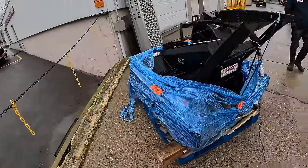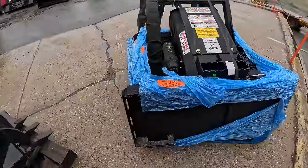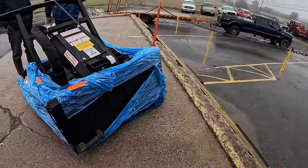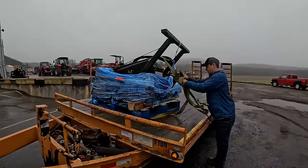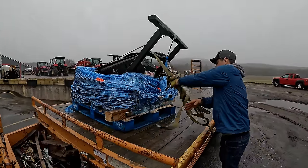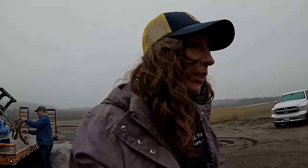All right, cool. Looks like that trick there. That's a widow maker. Yep. Nice. All right. Loaded up, ready to go. All right, so we're gonna head back to Auburn now. All right, guys, I'll see you when we get there.